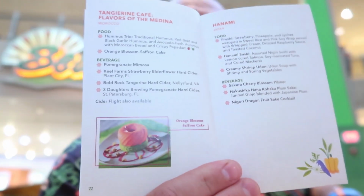Well, this is here at the Tangerine Cafe, or Tangerine, how do you say it? They mentioned they have for the beverages strawberry elderflower hard cider from Keel Farms in Plant City. I actually filmed a, they had like a watermelon festival there.